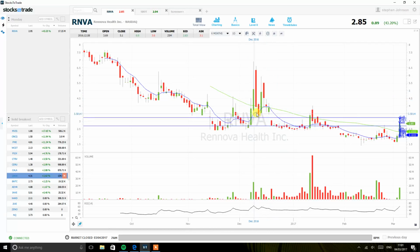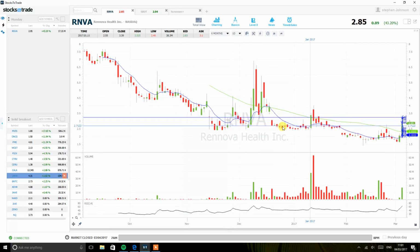So yeah, would I trade RNVA? Yes. Why would I trade it? Because it's had this green day and this green day and this green day. It has the potential of running and kind of holding its spikes. I know this is a bit of a top high-end wick, but nevertheless, look where it gapped up to. And although it is a downtrending chart, it still shows strength and volume.